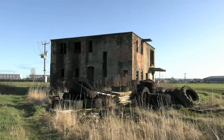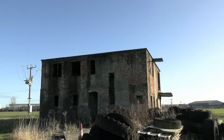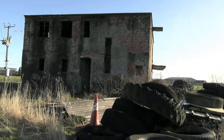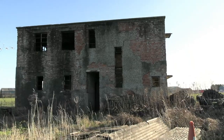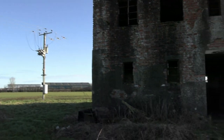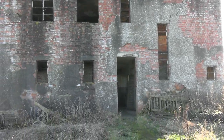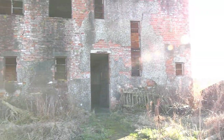This is Hornsey. So, this is the airfield control tower. I think first we'll take a look inside.